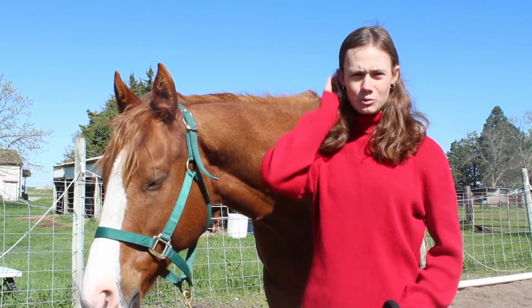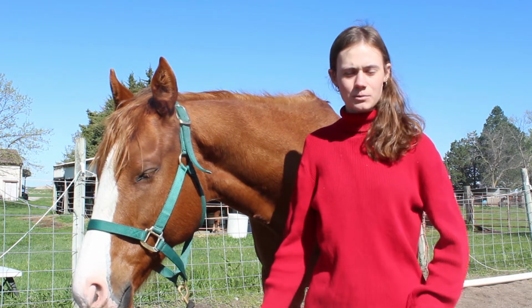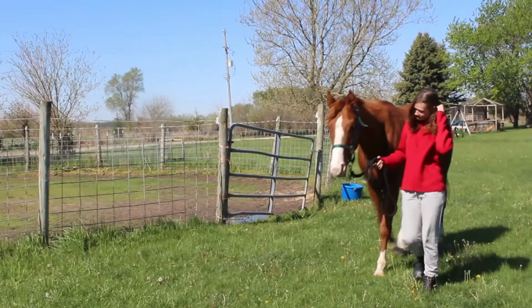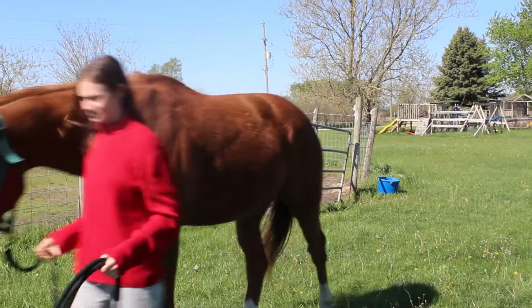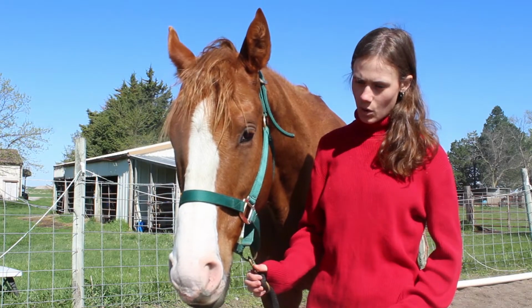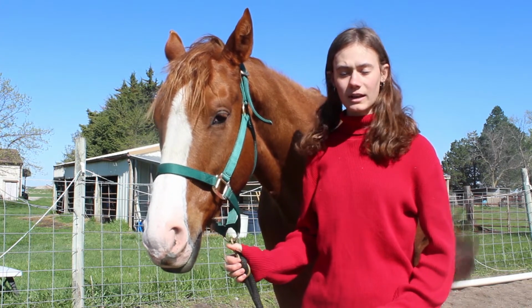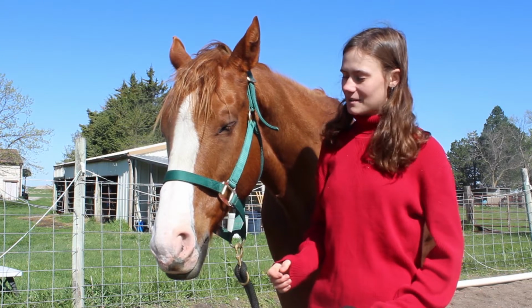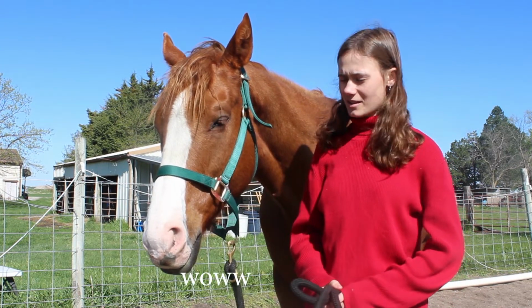I don't know how much work I'll be putting into him just because he is getting to an older age, but I do want to show him. It would probably just be small schooling shows though, and so of course I'll keep working him. We're going to keep jumping. And it won't be more work with Baloo and less work with Griffin. I think right now I've been working Griffin more than I'm working Baloo. So Griffin will be staying with us. He's going to die with us.